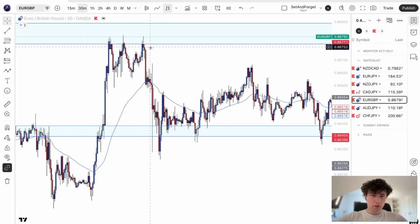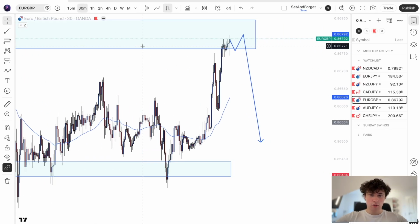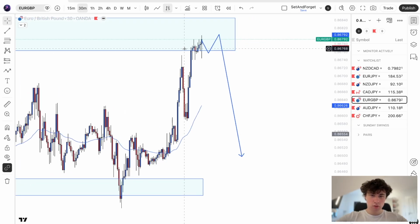Because these two highs never broke above this high. And now we're at the same level. I guess if you look at the 30-minute, if we just break down below this, then we are already bearish.